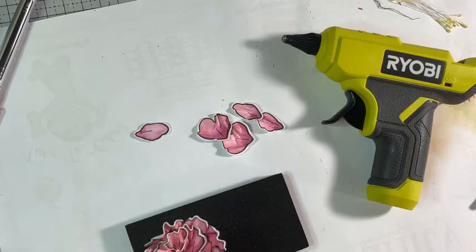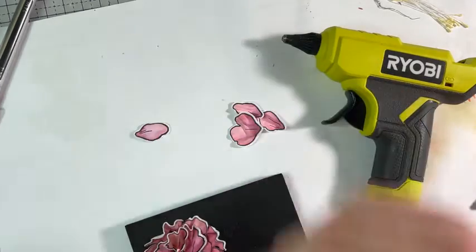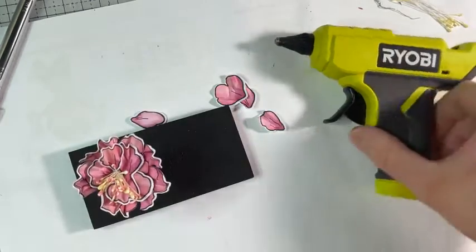And now we're just going to start building up. Maybe scoot it up just a touch. Okay.